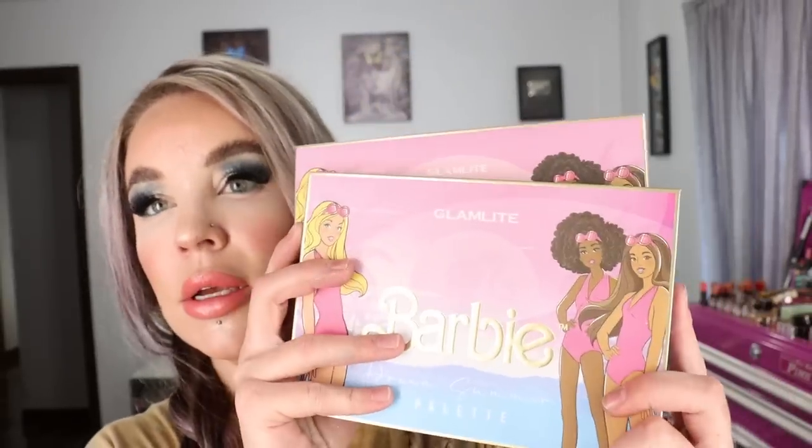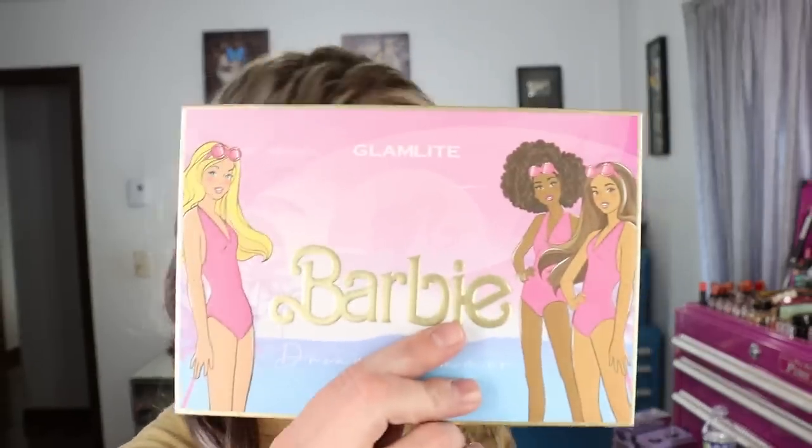And then lastly from Glamlite, I got the Barbie Dream Summer palette. I'm not the biggest Barbie fiend or anything like that, but this packaging is really cute and I love the colors in here. They're very bright. This is another one where there's nothing in this entire palette across, how many shades are in here? I think 15, no, 24 eyeshadows. Out of 24 eyeshadows, there isn't a highlight shade in here for me. So I do gotta incorporate something else in there. I've also used that Frosted Flakes highlighter as an eyeshadow too, and it's beautiful like that. But anyway, this is the Barbie palette right here.